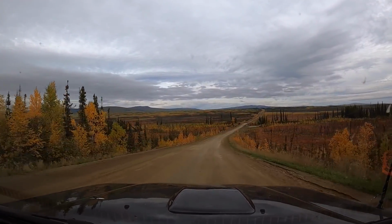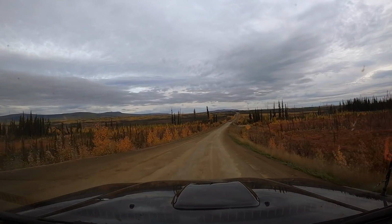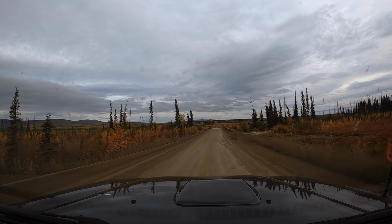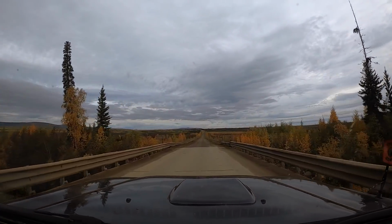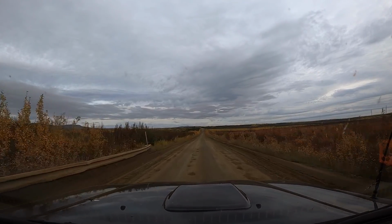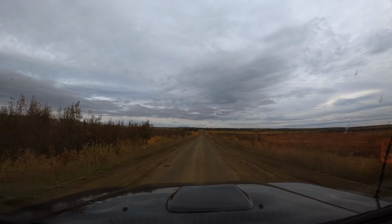It was created in 1974 for the building of the Trans-Alaska Pipeline, which you might spot off the side of the road in the video. Today, it still serves as a way to service the pipeline, but it's also a crucial supply road for the oil fields up near Deadhorse. In fact, trucks are the main traffic on this road. Year-round, 3,700 trucks a month drive this road.